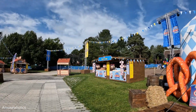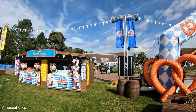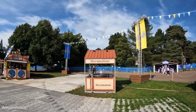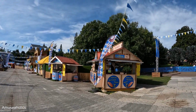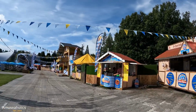They have unfortunately sacrificed the other area over by the Pirates attraction and so on. That area that's undercover is no longer being used for Oktoberfest, which is a shame. But it's paid off in some ways because this area is looking absolutely fantastic. Got all the food vendors prepping for a little bit later on.